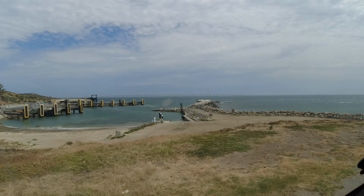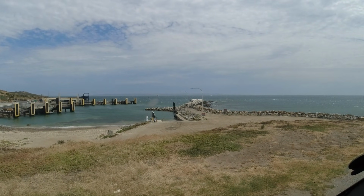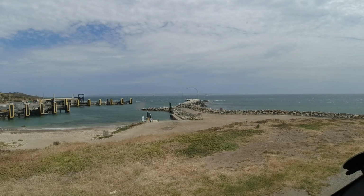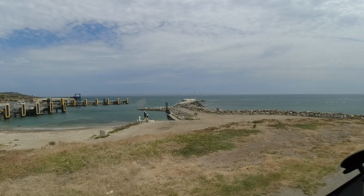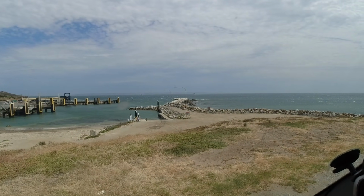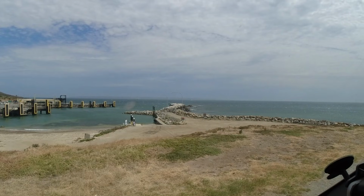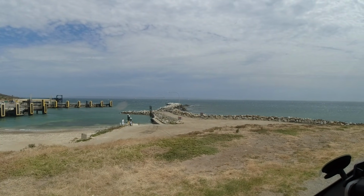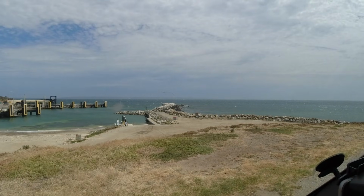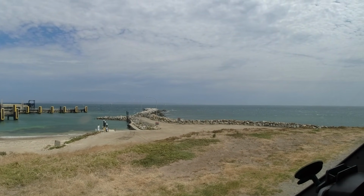Now, Kangaroo Island's over 150 kilometres long. I'm not quite sure how wide it is. Maybe 60 or 70 kilometres wide, but it's 150 kilometres long from memory. So it's not a day trip. People think, oh yeah, it's just a day trip. No, it's not a day trip. Spend a bit of time over there. I wouldn't go over to Kangaroo Island for less than 5 days, at least 5 days.